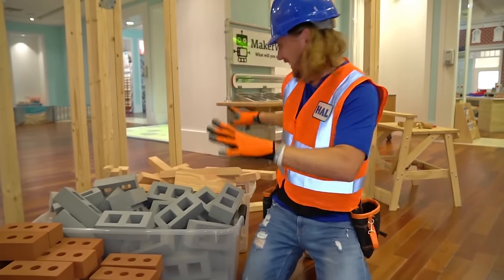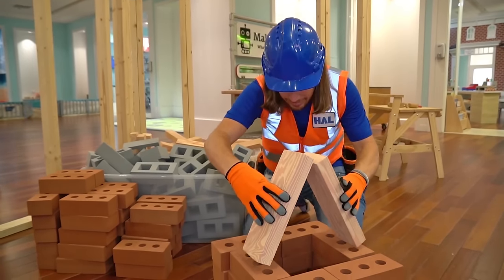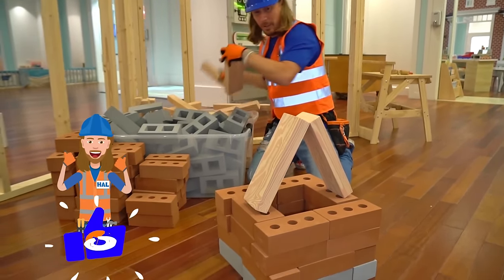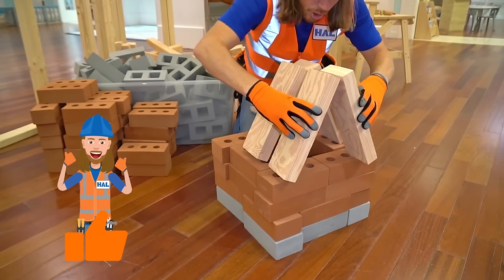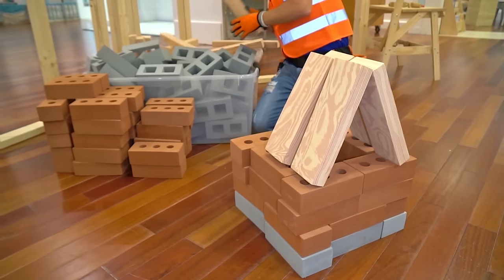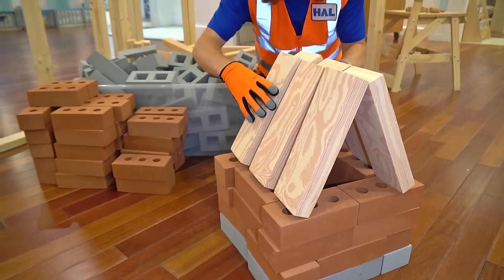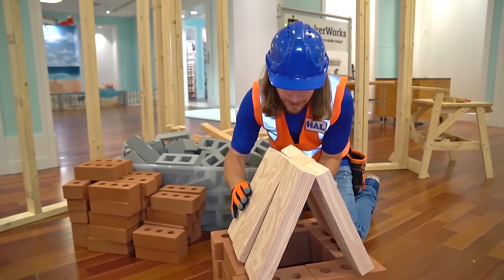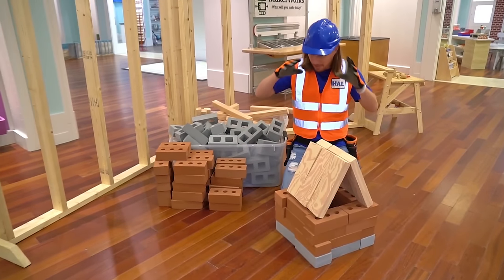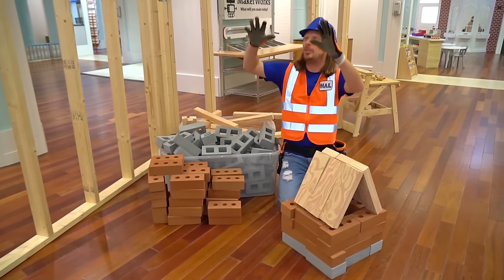A great idea. Let's use some of this wood here. Maybe we can stack it up like this. Oh yes, that's perfect. Let's see if we can get it. There we go. Let's use this piece, and this one too. Check this out. It's like we're building a little house. That's really awesome.